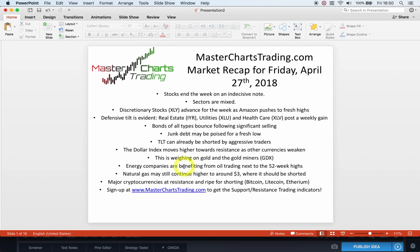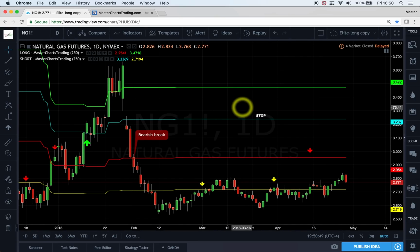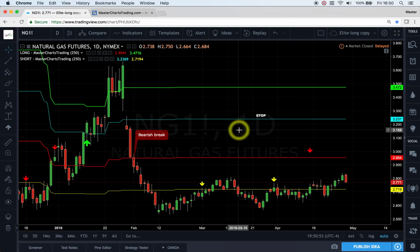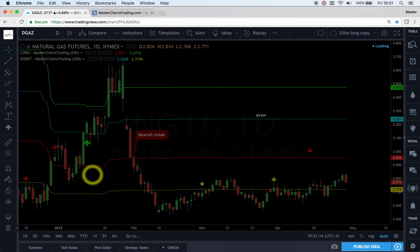All right, now let's look at natural gas. So natural gas futures here. Again, bearish chart. It's a choppy chart, and if you are a new trader, I would just completely avoid this one. It's a very difficult instrument to trade. I traded it before. It's super hard, I tell you, especially if you're using inverse ETFs. It's like DGAS, it's very difficult.